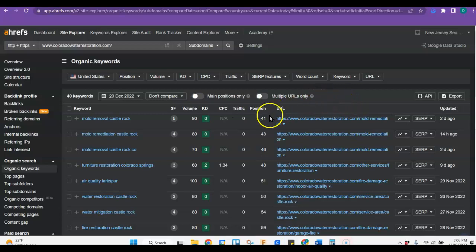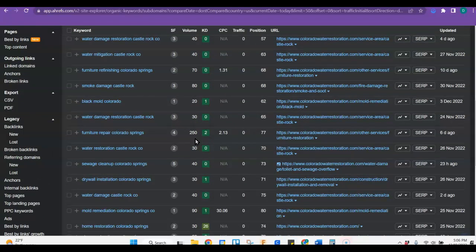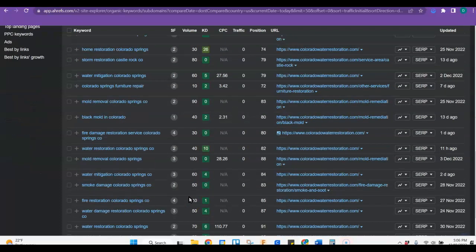All right. So 90 people look for mold removal in Castle Rock each month, but you're ranking number 41 for that, which is why you don't have anybody reaching out to you each month. Mold remediation, there's 80 people. As you can see, this is the volume of people searching these keywords every month. And if you can rank in the top 5 for that keyword, it will definitely help you bring in more business.